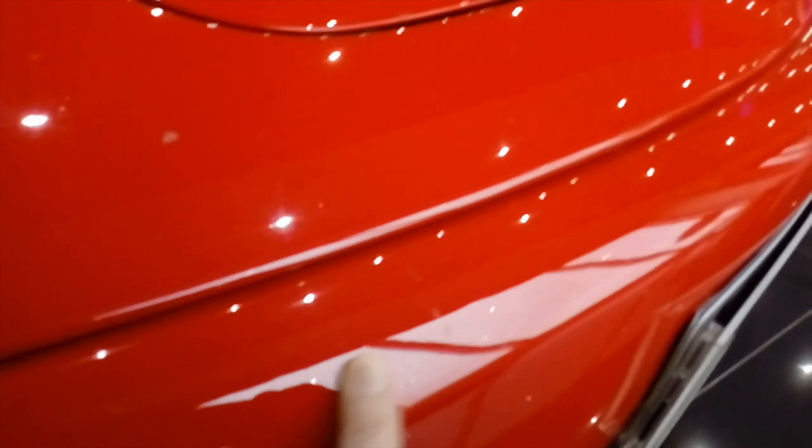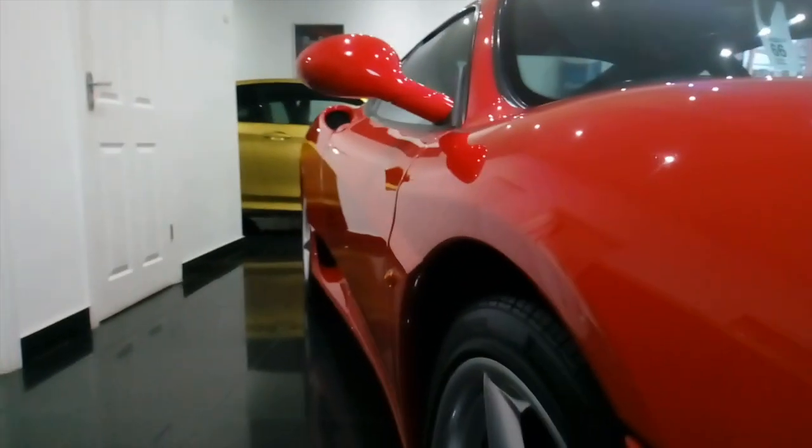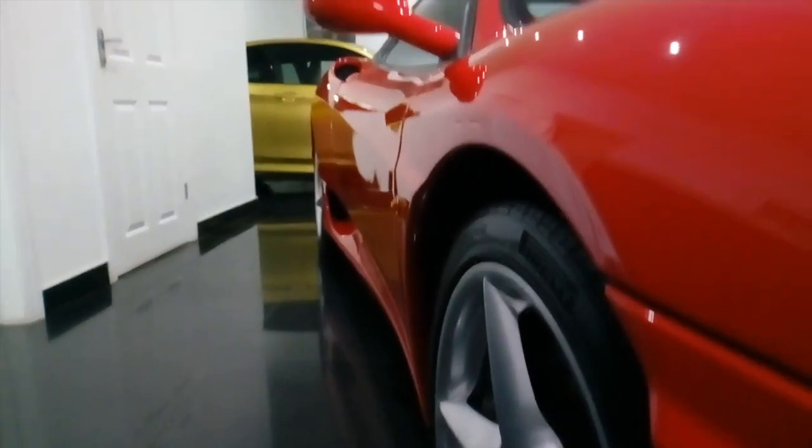So it's got a few tiny little chips in the paintwork, nothing really major to write home about. That's visible there. Stone chips here as well. Yeah, which is quite normal with cars like this, especially this age. Look down the line of it. Yeah, looks all right.